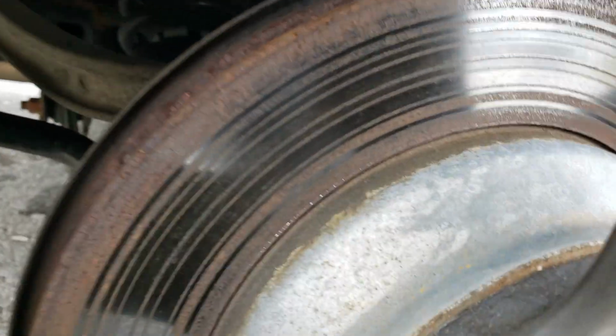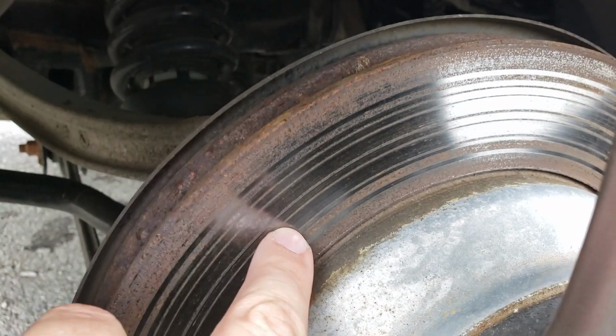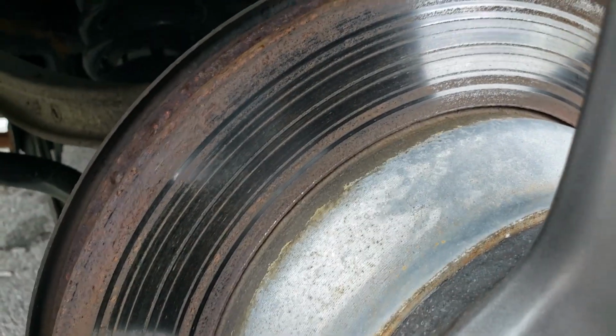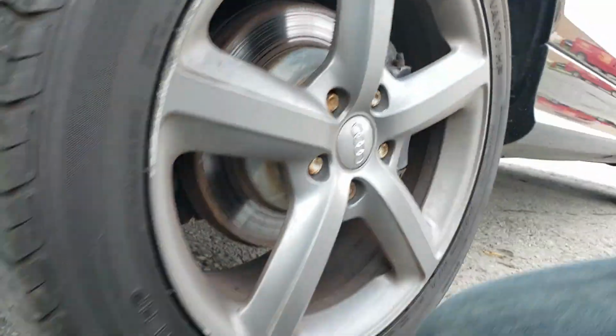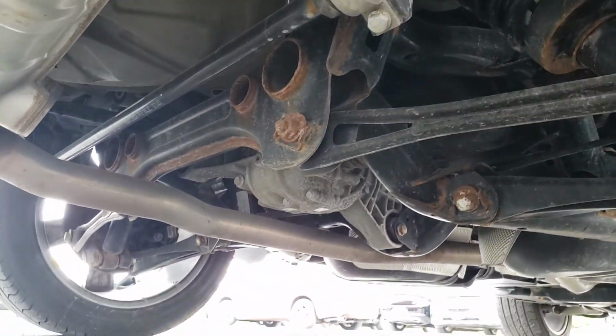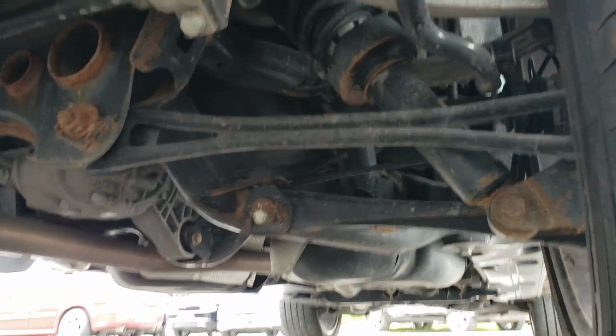Rear brakes, rotors do have a bit of gouging, as you can see there, and a bit of rust, a little bit of a lip, so they're not quite as good a shape. Pads are pretty decent though. Somebody's changed pads recently. Again, probably 75% or so left. And no real issues with the rear suspension either. I don't see any damage or major rot or anything like that. Muffler is good.